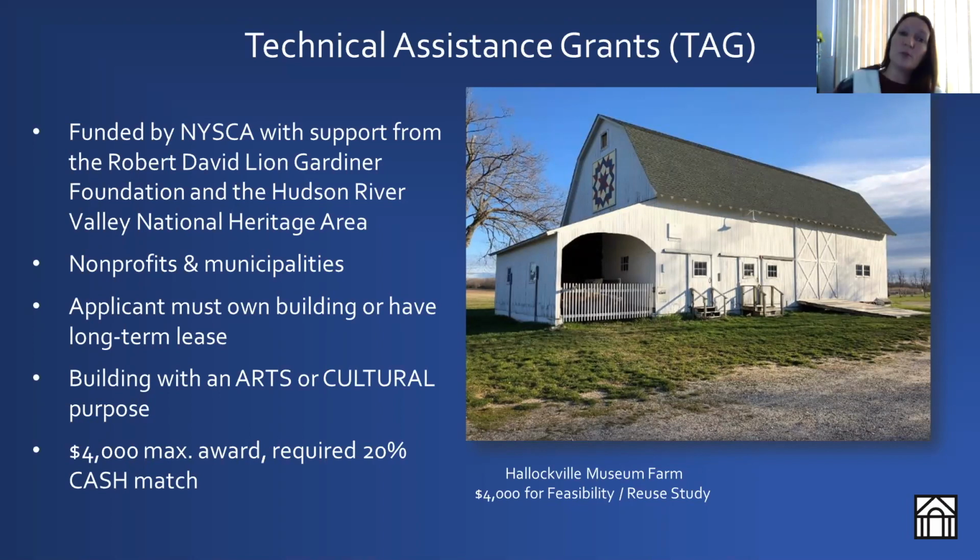So our Preserve New York grants are a little different. We'll talk about that in a minute. But for technical assistance grants, arts and cultural purpose must apply. These grants top out around $4,000. Actually, $4,000 is the maximum for a TAG grant. And you're required to kick in a 20% cash match. We want to know you have some skin in the game and that you're really invested in this project. So your organization will have to come up with 20% of your ask as a match.